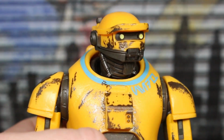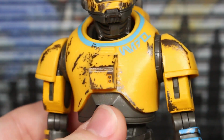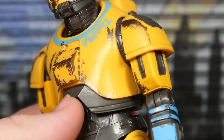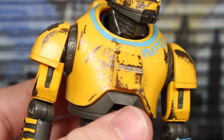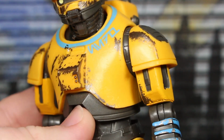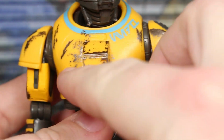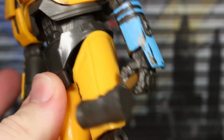This is a fantastic figure. This head sculpt is fantastic. Lots of sculpting all throughout is great. The yellow does look a little too much like plastic, but they do have some smaller bumps in here to really bring out some details and give this some more personality. I love some of the paint apps, especially like some of the oil or dirt around here. Even like on these forearm pieces, all that looks great.